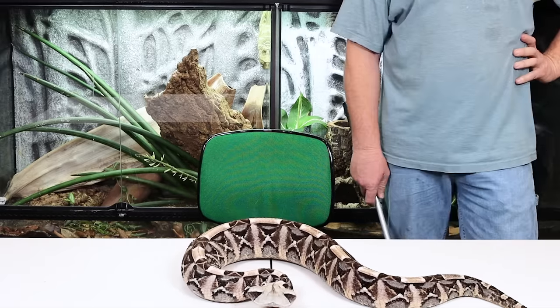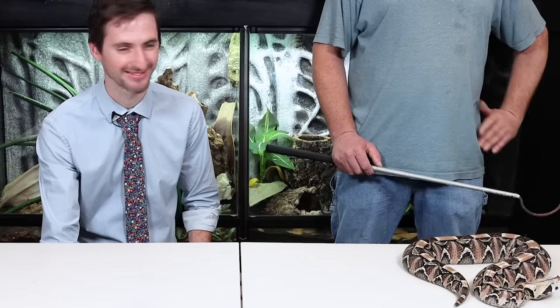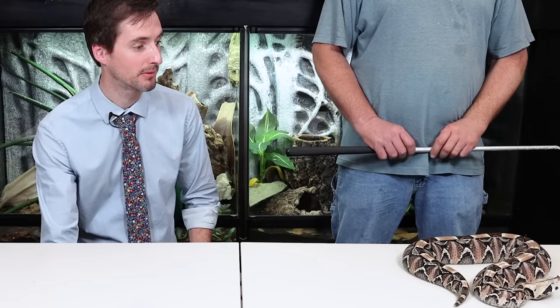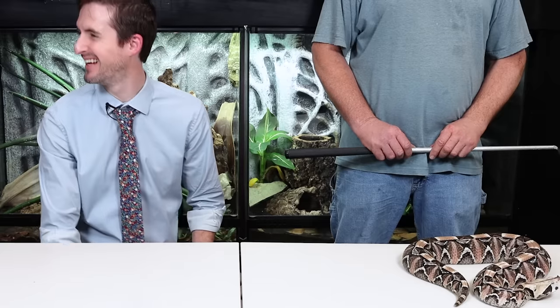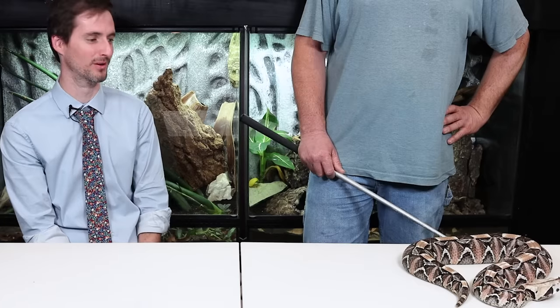When it comes to care, we give the Gaboon Viper a score of 3 out of 5.